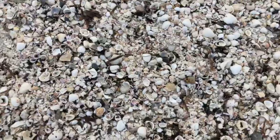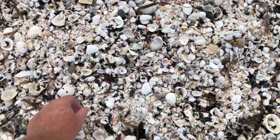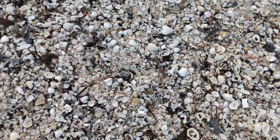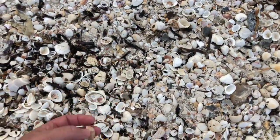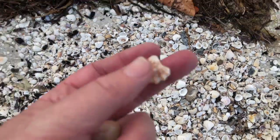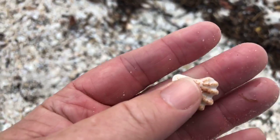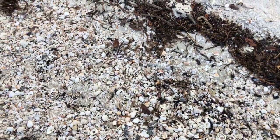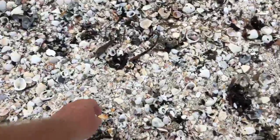There's a slipper shell down here. Yeah, it's a broken one, darn it. Let's see if I can find a better slipper shell down here. Where's a slipper? They're usually all over the place, except when I want to find one. It's all broken ones. Another little kitten's paw, those are cool. I want to show you a slipper shell, why they call them a slipper shell. I see lots of them down here, but they're broken.